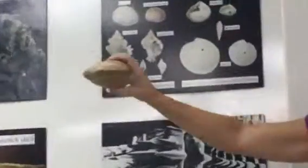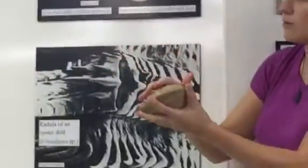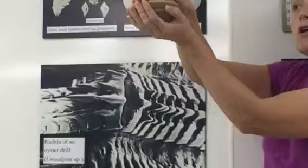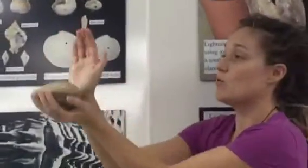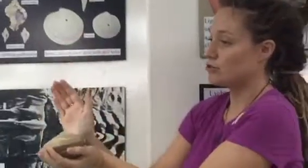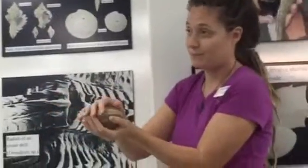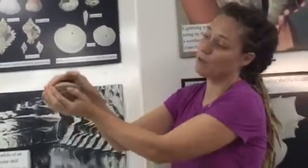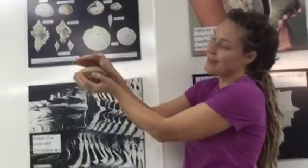Completely shut, so that's how you can tell it's alive. When this one opens, as well as the ponderous ark, it only opens about that much, just a few millimeters. Most people think that these open up like this, because in a cartoon they're always drawn like that. There's usually a pearl and a scuba diver's trying to steal it. In real life, they don't do that. Most species of bivalve only open up a tiny little bit.